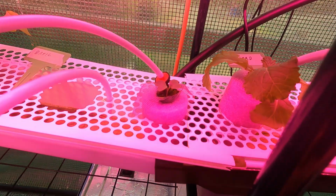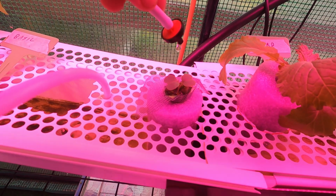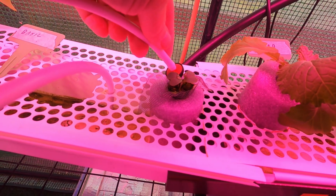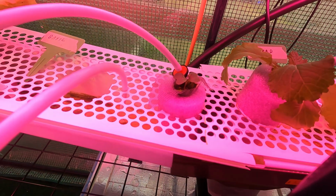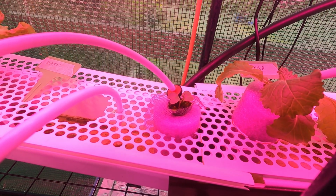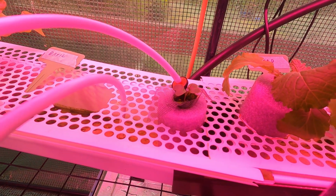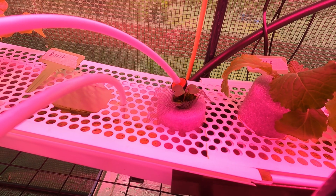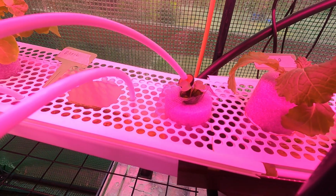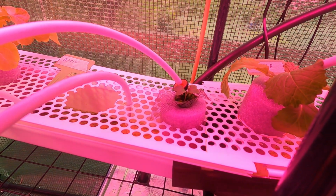The seed was in contact with the paper towel, which had this drip emitter. You can see how the drip emitter just drips a little bit, and by putting it onto the side, the paper towel just soaks it up. There's nothing to move the seed around, and although there is algae, the seed germinated, grew really well, and is about to grow its first true leaves. I am really happy with this process.